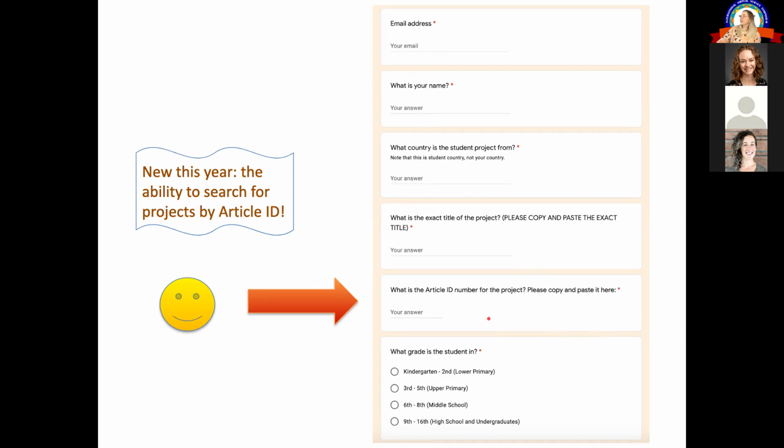Just so all of you know, the information we collect here, your name and your email, is going to be confidential. That's just for our records. The feedback that you provide and the scores you provide for the students are also confidential. The students don't know where it's coming from. So it's an anonymous feedback system.